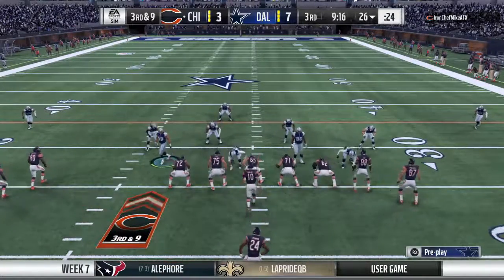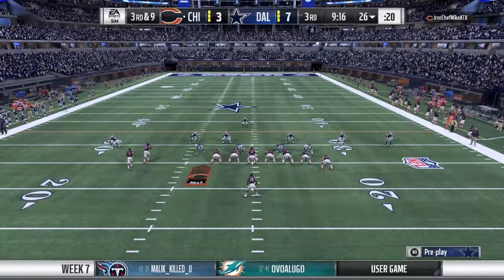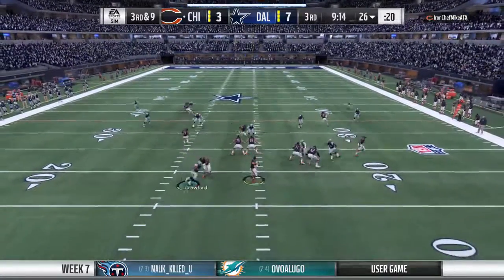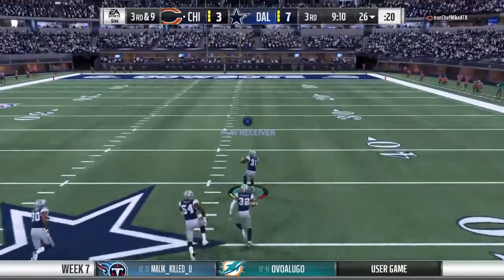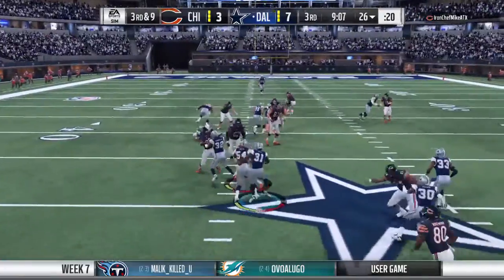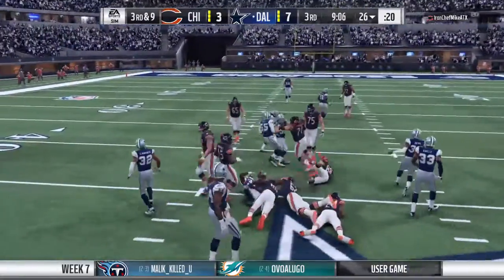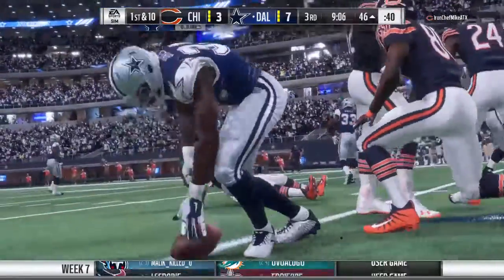The Bears on third down, just 1 for 3 thus far. This is 3rd and 9. Now it's Trubisky. Into double coverage, and it's intercepted. Picked off by Byron Jones. And a return across midfield into the 46-yard line.